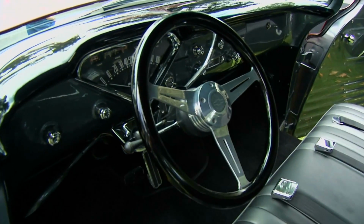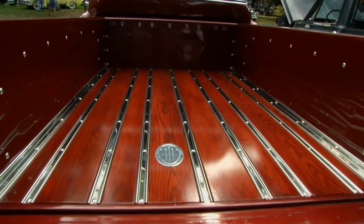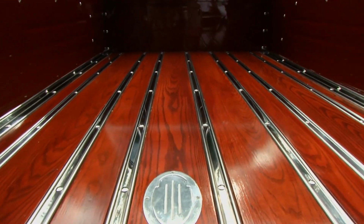She did all the colors on it, and she also designed and did all the staining of the wood, the white oak to a cranberry color to match the truck. She's been a great help on this project.